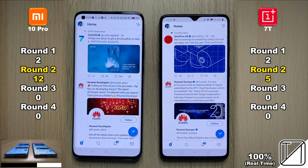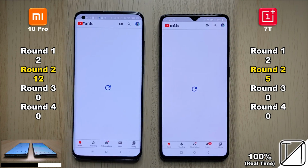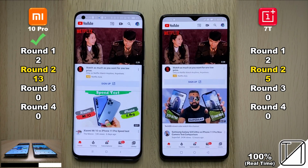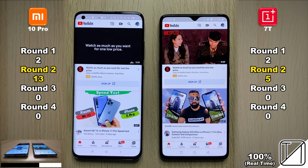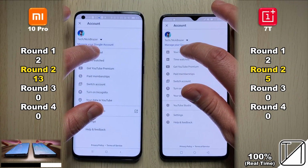Now remember that the Xiaomi processing chip, the Snapdragon 865, is run on 7nm plus technology, and the OnePlus 7T is only run on 7nm technology, so it lacks that plus sign. The plus kind of helps it with driver updates, so we're going to be getting a lot of driver updates throughout the year and the future.